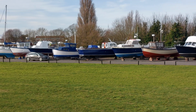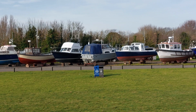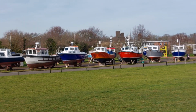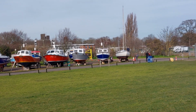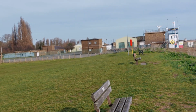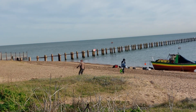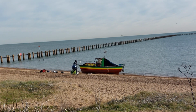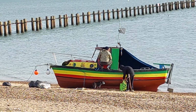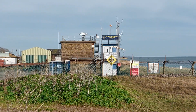You can see the boatyard here. Guess a lot of these boats are getting prepared for the summertime, springtime. Now we're going to look at that structure briefly that's behind that boat. Now we're looking at the Coast Guard.